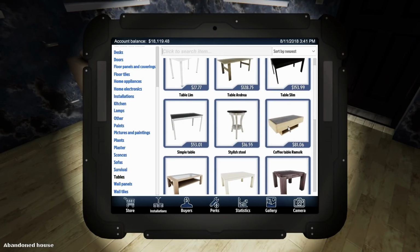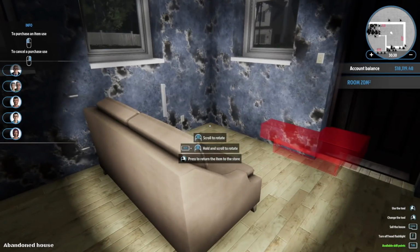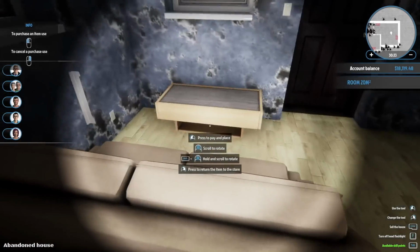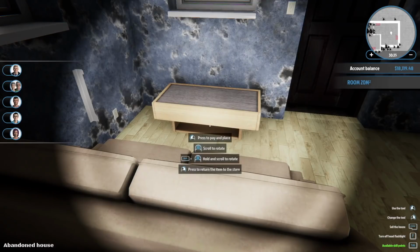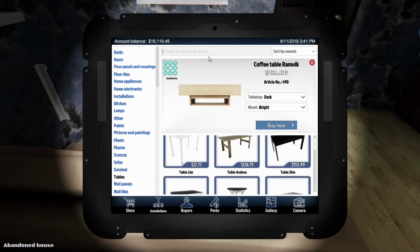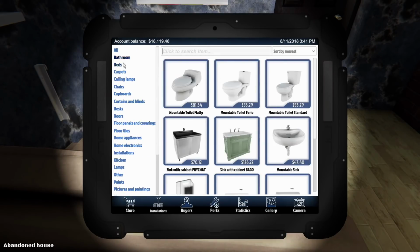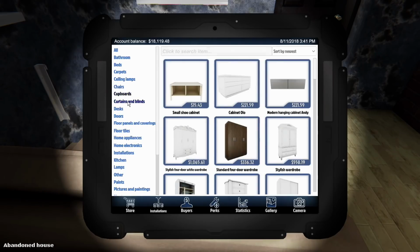Tables. I mean, unless you put a coffee table right there. Could you do something like that? But it's a coffee table, just to put a little TV right here? I don't know that that'll be the thing that'll do it. So bed, bathroom, beds, carpet, ceiling lamps, chair. I'm just trying to go through everything.